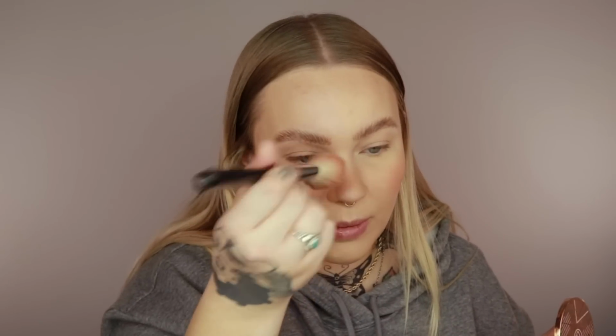And this is the shade Sunstone. Cutest blush. And I really want to make it as a single blush, but making makeup is super expensive. Who knew? I'm gonna use a little bit more bronzer. This is Golden Gal by BH Cosmetics. A really nice kind of warm, almost yellowy bronzer.